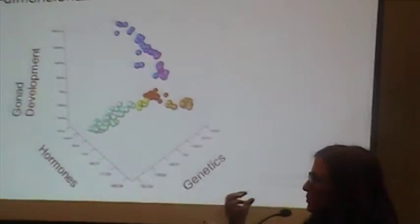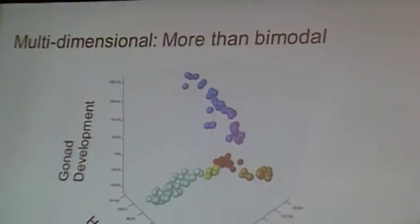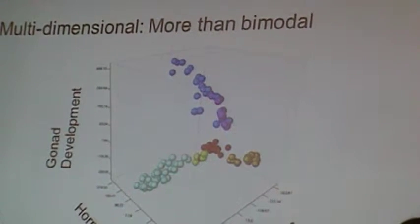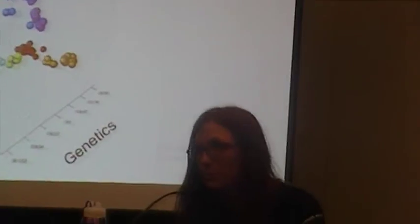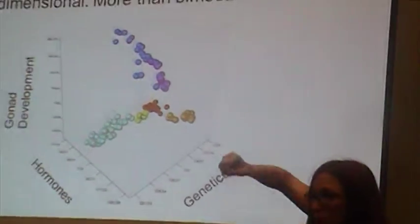And oftentimes people will talk about sex as bimodal, right? But this isn't really fair. Let's just be really simple here. XX, XY, sure, that's one bimodal. But then you also have your hormones. So are you largely androgen producing or estrogen or progesterone producing? That's another bimodal, and now they're pulling in different directions. And then you have your gonad development, and that's pulling in different directions.